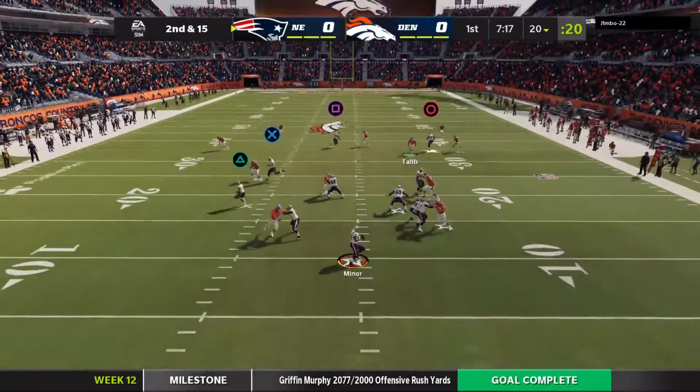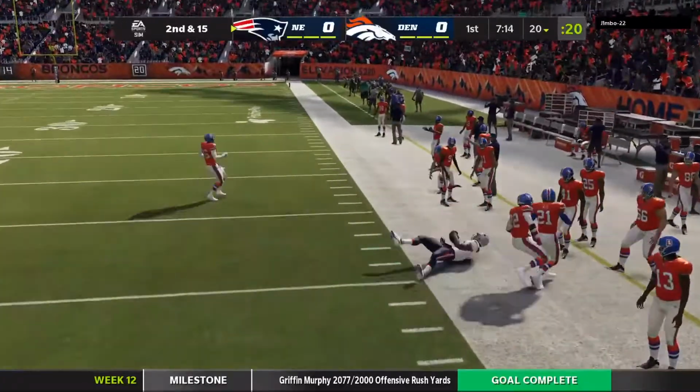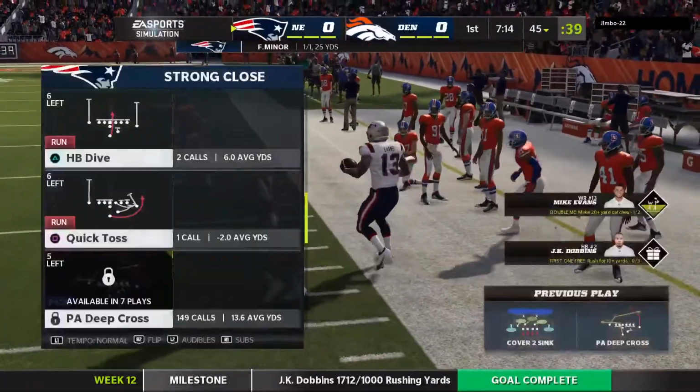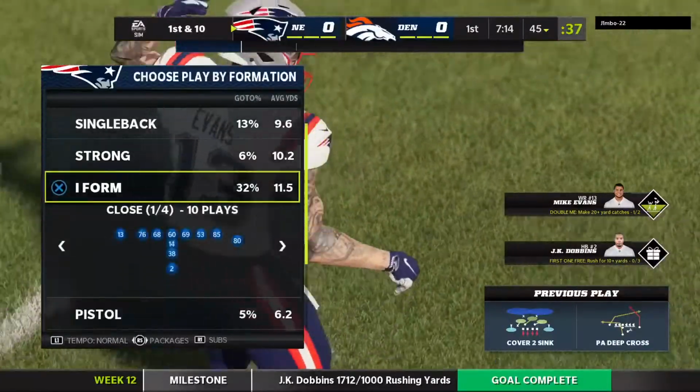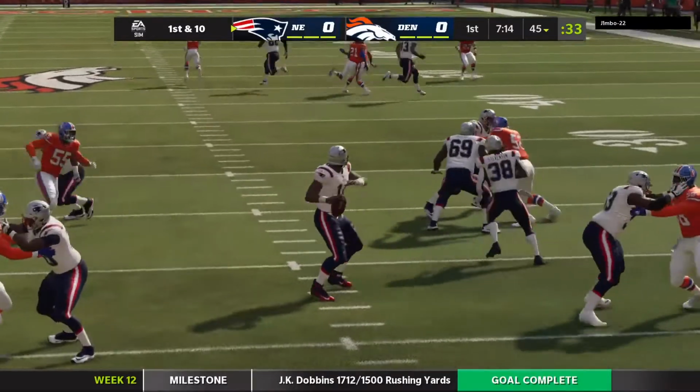Off play action. Minor. This is caught by Evans. And he's going to be out up around the 45-yard line. A first down there on a pickup of 25.